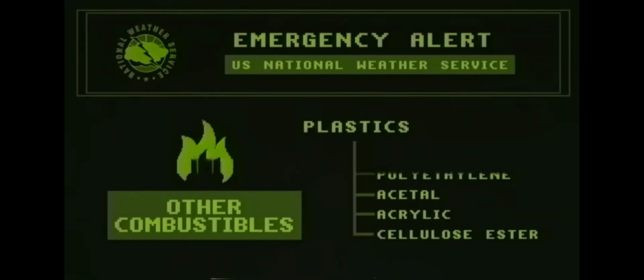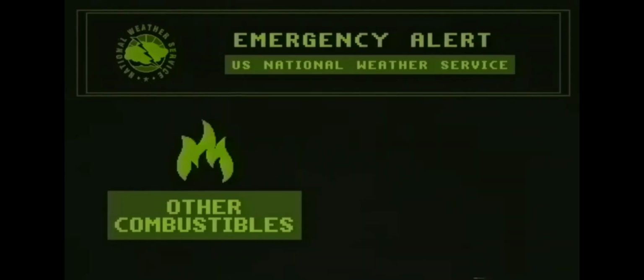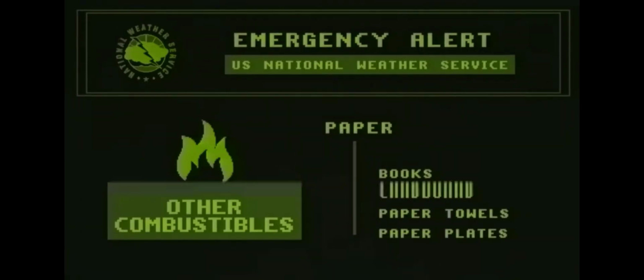In an emergency, plastic materials could be considered for burning, but this should be done with extreme caution due to the toxic emissions released when burning plastics. Adequate ventilation is crucial. Anything made of paper or cardboard can be useful. It is preferable to use this material to start a fire, as it quickly disintegrates.